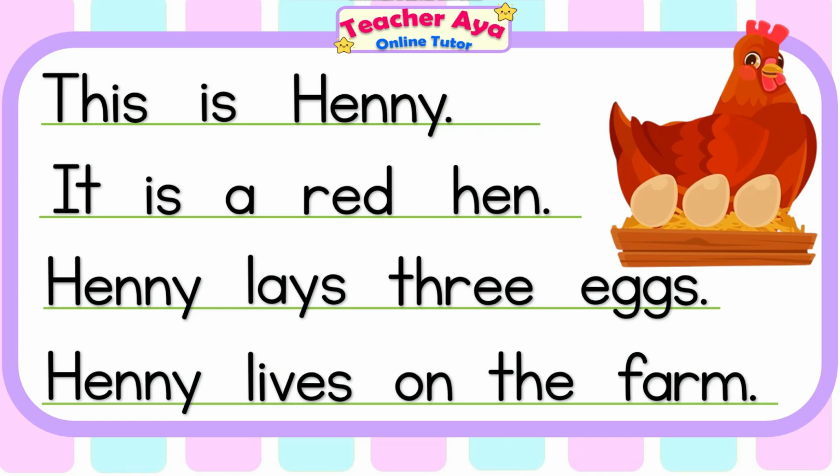Again, this is Henny. It is a red hen. Henny lays 3 eggs. Henny lives on the farm. Your turn to read, children.